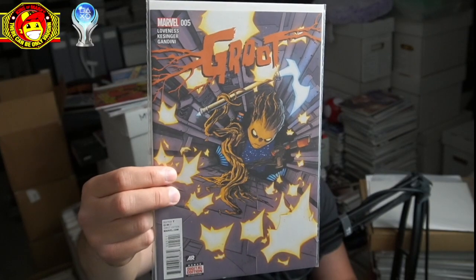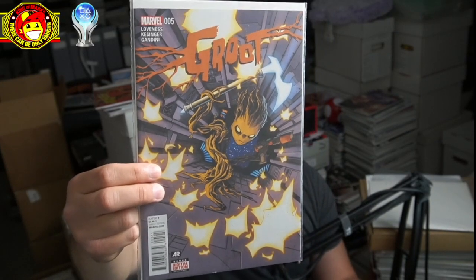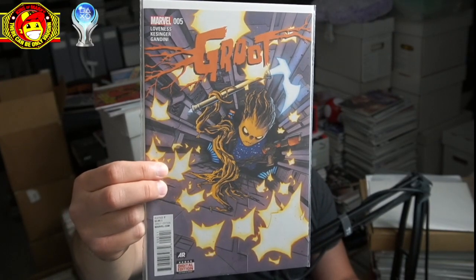This one's pretty cool. This one's over here because this is a key, minor key, of course. First appearance of Baby Groot for Groot #5.